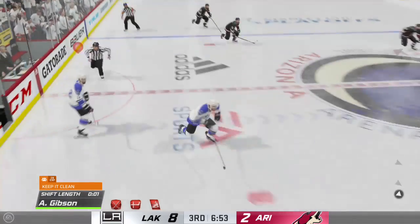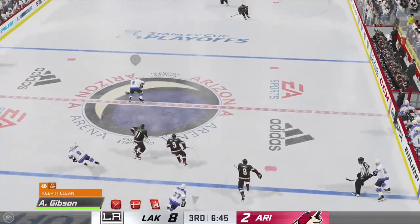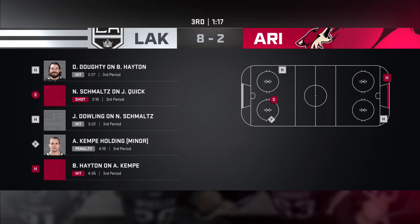The Coyotes can't convert on the power play. Both sides are back to even strength. Too passive, not aggressive enough. The puck gets moved around the outside of the penalty killers. Really doesn't become a dangerous power play.